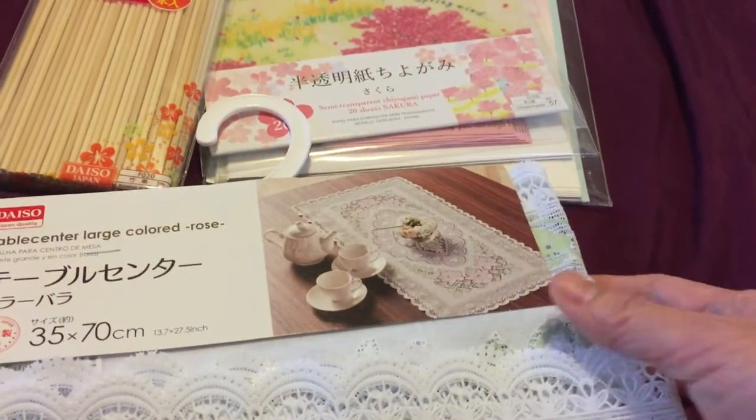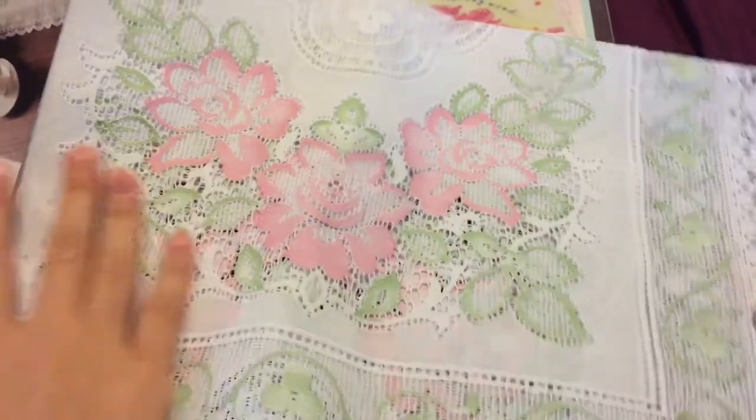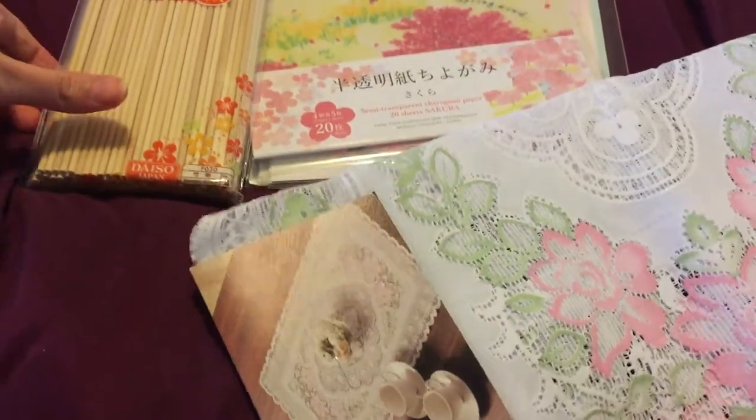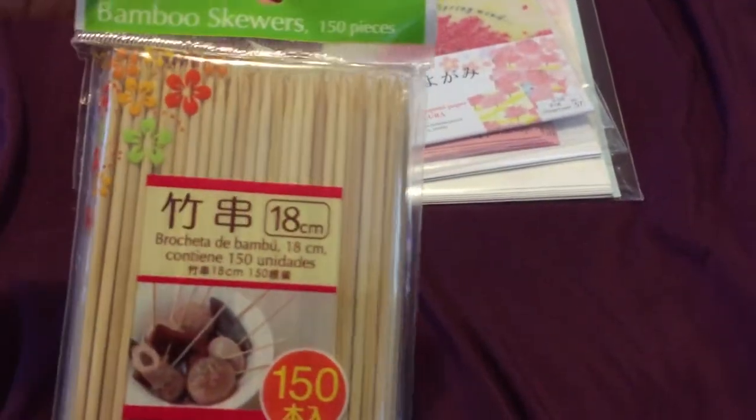I also got this one, guys. I want to try this. This is a table center. It's just $1.50. It's a rose. Pretty. I would like to try that. So cute and pretty. You know that Daiso has so many cute items. And we also got this.